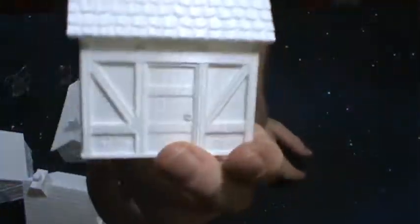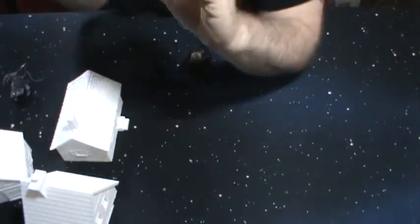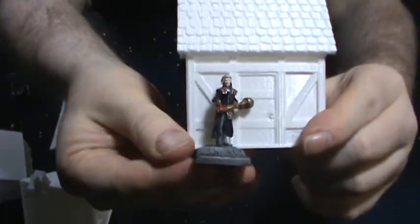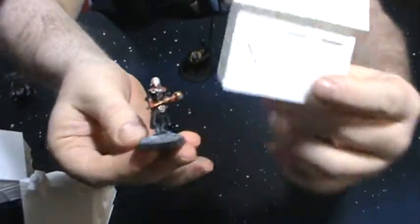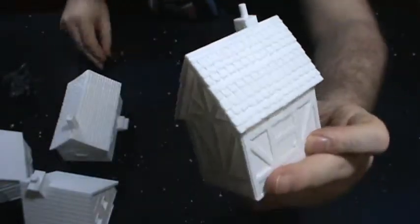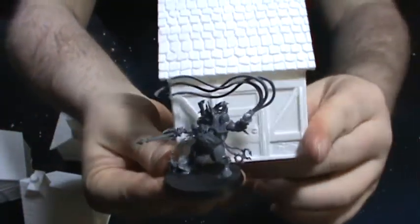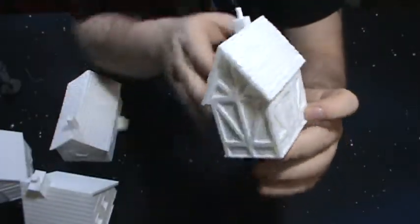Here's the last one. This is a really tiny house or cottage. It doesn't even look like a cottage to me. It feels like an outhouse. But it's got one of the biggest doors in this whole set, believe it or not. The Chaos guy could actually fit through that door, which is hilarious. Smallest building, biggest door.